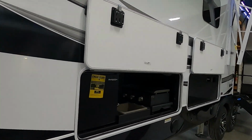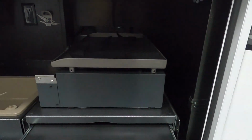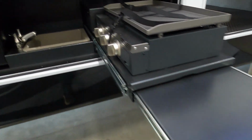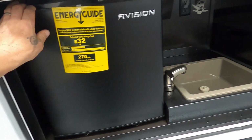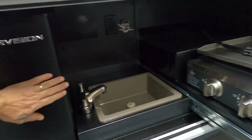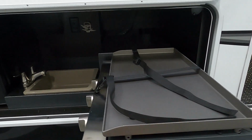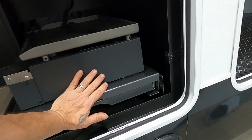Big outdoor kitchen here. Just grab and pull all this out here. Big prep area, griddle, sink, and fridge. Just make sure you keep this locked when traveling. Make sure you snap that Blackstone top on there. This is Capital, not Blackstone.